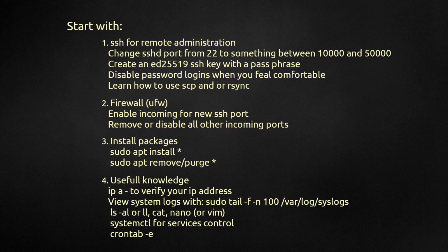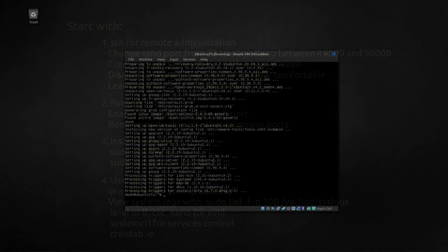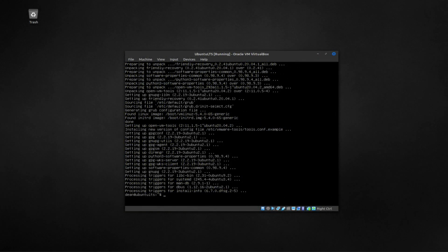And okay, we'll get to useful knowledge just now. If we come onto our server here, I'll show you some examples. Alright, so it's done the updates and it hasn't told us that it needs to do a reboot. If you ever do need to reboot your server from the command line, you can say sudo reboot. Again, you have to say sudo because you have to have the rights to be able to reboot a server. You can't just reboot it willy-nilly. And we want to do it now.